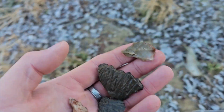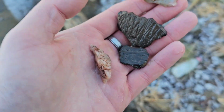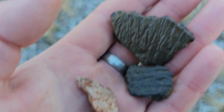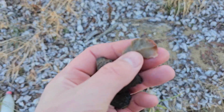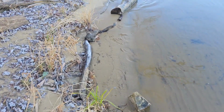Alright, we didn't have as many pieces of cord marked pottery in that spot as I thought. We did pick up two nice little pieces of busted up quartz, and then you could see here they were working on this little flake and utilized it as, well, if it'll focus, there we go, as a scraper or blade. So that's two little pieces right out of the same spot. We're going to move on and see if I can find anything else, and then we'll come back and look at this on the way back down.